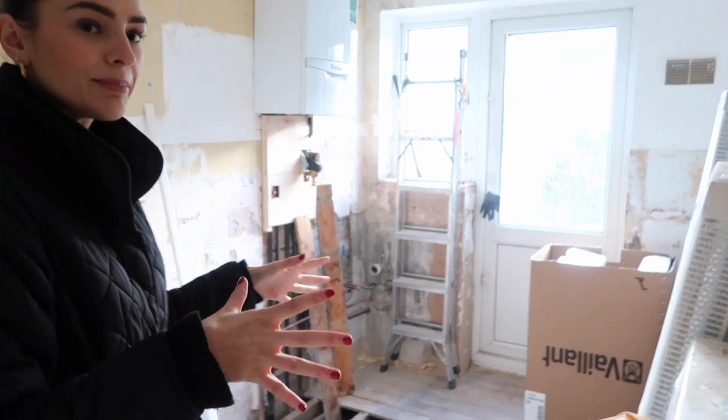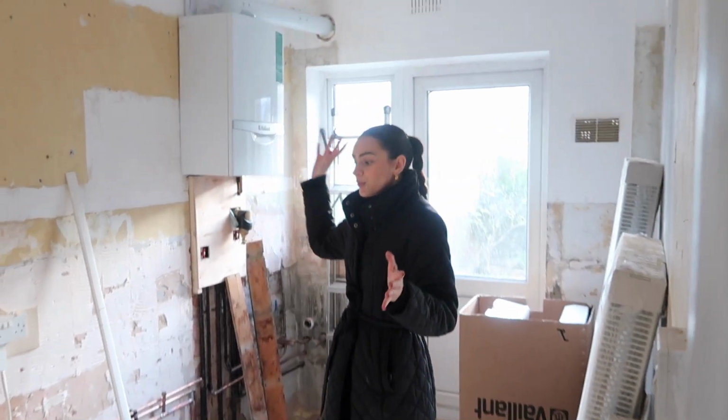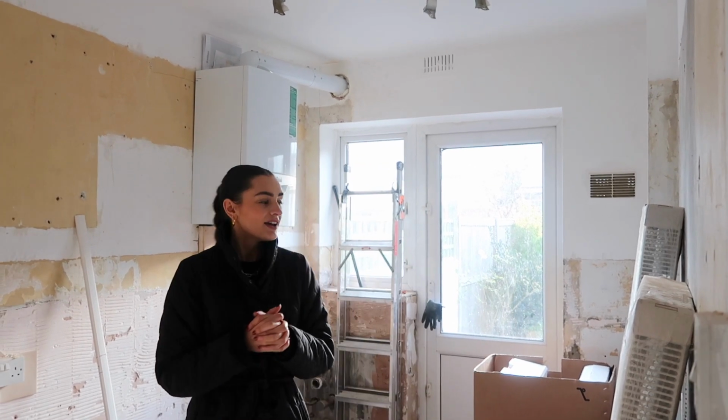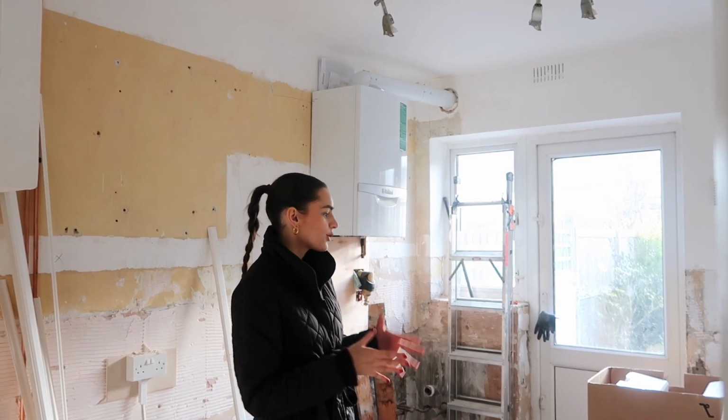Honestly, I'm not going to show you too much of the kitchen because it's currently the dumping ground. But we have had a new boiler installed. We went for the kitchen, which honestly, I'm already regretting. And it's one of the first big expensive decisions we had to make. And for us, the kitchen was just what was making a bit more sense. But bearing in mind we have such a small kitchen, it's making things a little bit harder in terms of thinking of what we want to do with the kitchen and how we want to have the layout. It definitely does complicate things.